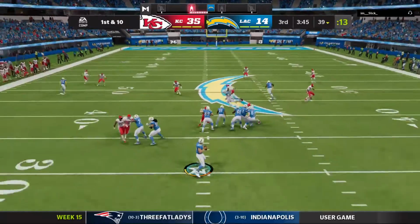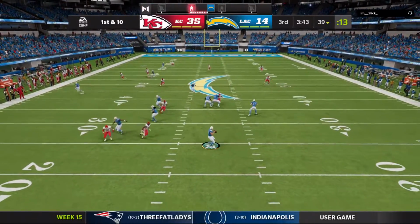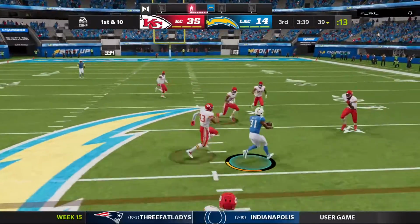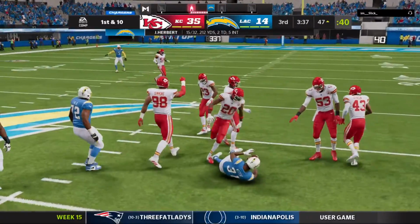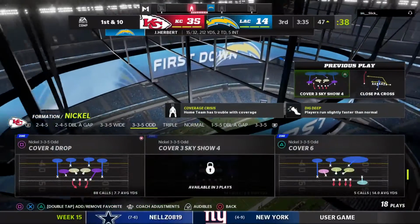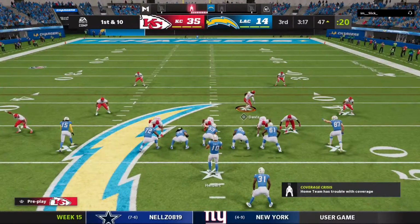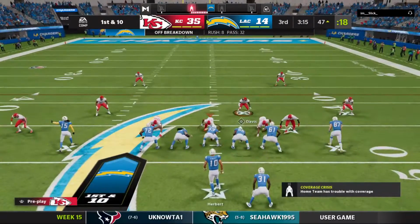They'll fake the handoff. Now Herbert. He's going to drop this underneath to Mostert. First down and a little extra for Mostert. And he's got it across the 50 to the 47-yard line. Back-to-back nice gains. That one for 14 yards and another first.